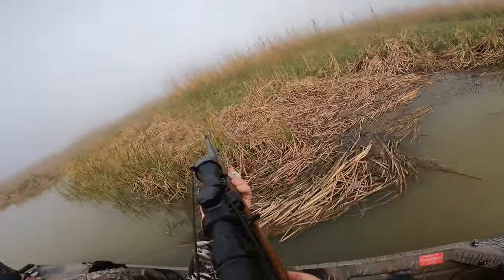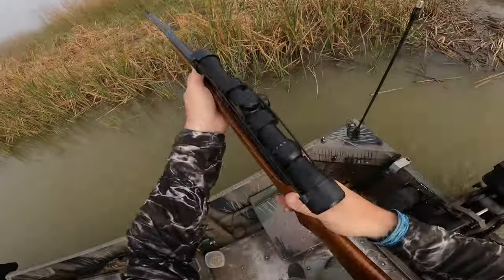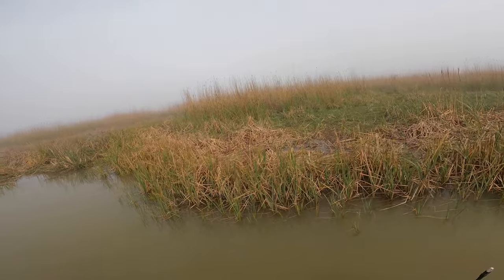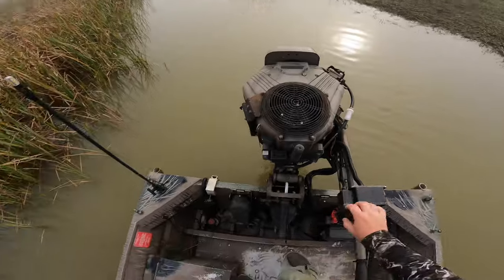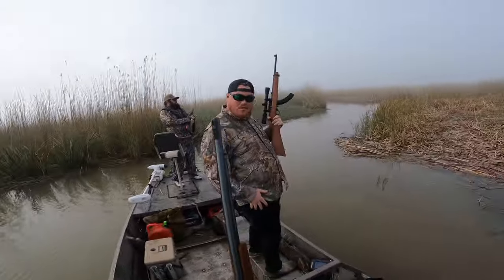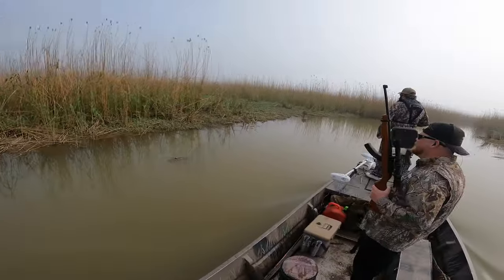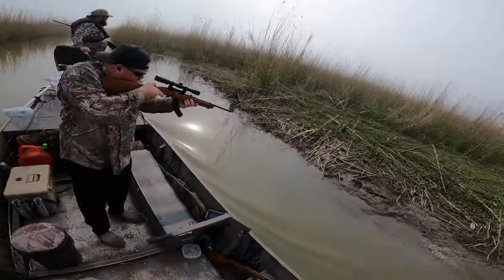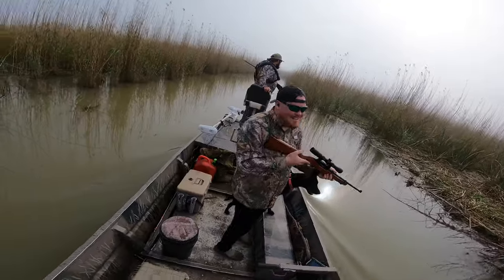Yeah, there's one back there, right there. Yep. I don't see him. Big mother. Did I get him? Probably not. That was a big dude. Alright, well, we know what it looks like now, boys. Gotta get on the ready. Big rats. Get on the ready. I'd say it's close. I think I hit it, huh? I think it's close, cuz.